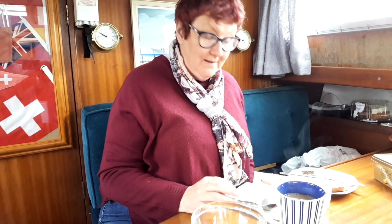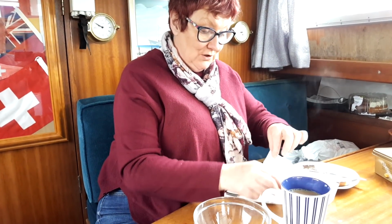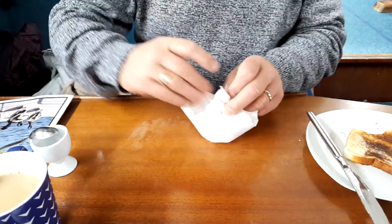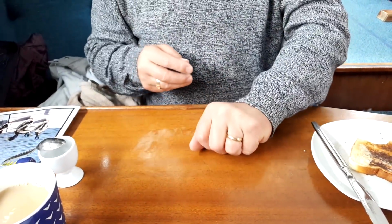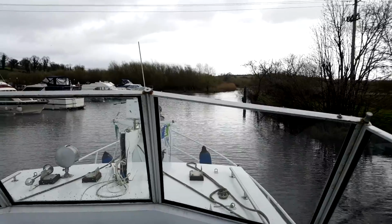Well, you can't beat boiled eggs for breakfast because they're so handy. You just put your kitchen paper down, you boil your eggs, put it on that. When you're finished, you just wrap them all up, put it in the bin. No wash up. Cleaned up.